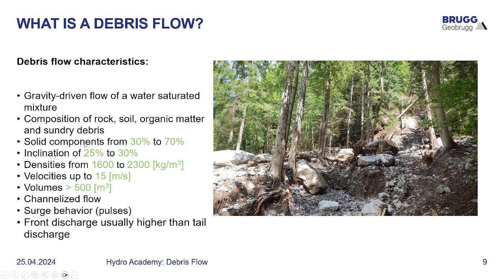So the solid components in a debris flow range from 30 to 70%. And obviously you have to have a fairly steep channel to get these things mobilized, so the inclination of the channel is about 25 to 30%. And densities vary extremely, like you saw in that last video, between 1,600 and 2,300 kilograms per cubic meter.